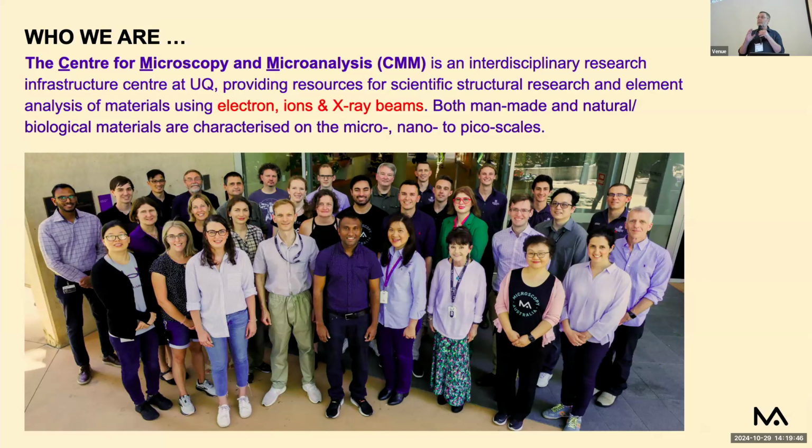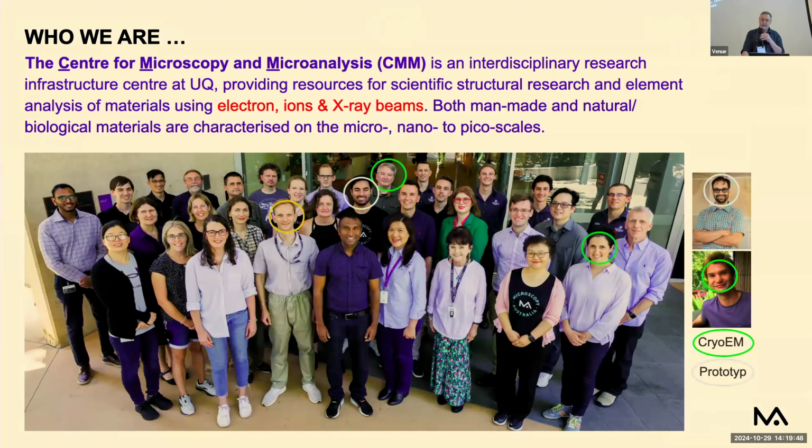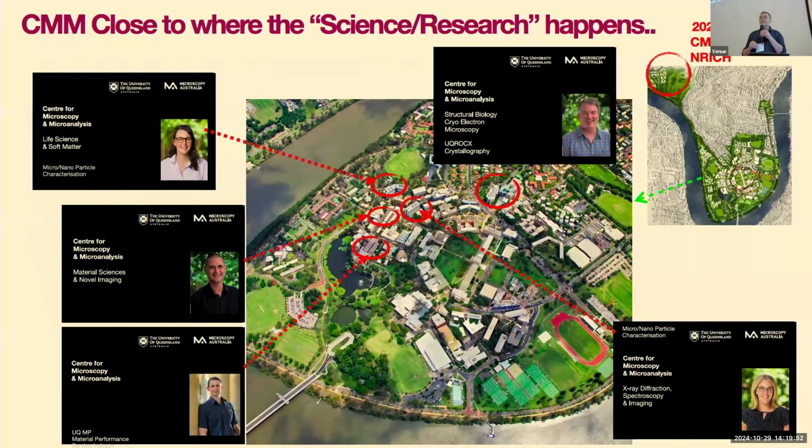But there's one big problem we faced with all these instruments, being at different locations across campus. We had the same issue as I described before: where does our data end up? We have around 700, 750 users throughout the years. And quite often we got a call: I forgot my data. Can you send me a copy of my data, or can you help me find out what my data is? And that's not our job as a facility operator.